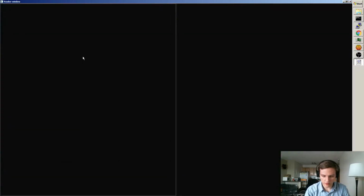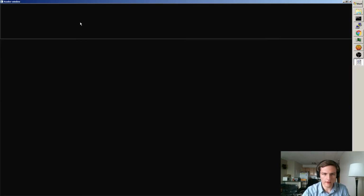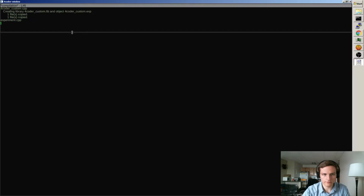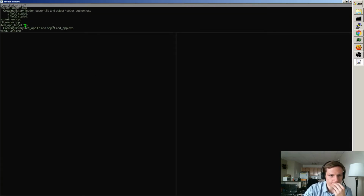So most recently, the layout I've been trying is putting my build on the top and putting my files here. I think I like this better than on the bottom.